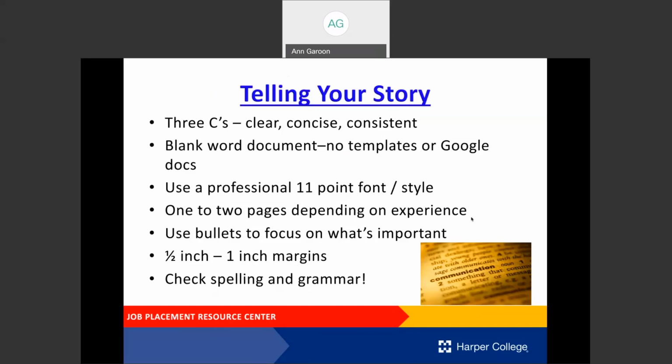On the other hand, more than 1 inch makes the document have too much white space and makes it look empty. So if you keep between those parameters, you'll be in good shape.